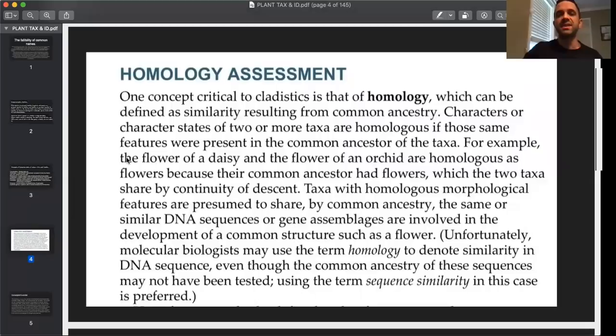Homology assessment. Homology is just a fancy word for saying that two traits, or the traits that two different species or genera have, are that both those two individuals have those traits because of shared ancestry. Okay, again, we'll go back to the big dago nose that I have. My half brother also has a big dago nose. It's because our dad had a big Italian schnoz, and apparently that allele was dominant. So, anyway, homology is just another word for synapomorphy. Kind of, they're somewhat synonymous.